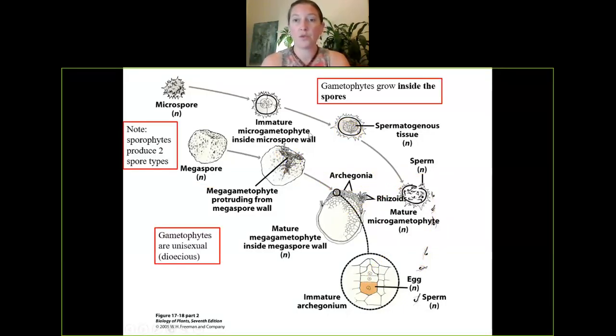And just to note, because this is different than what we've seen before, the sporophyte plants of Selaginella produce two spore types. The gametophytes now stay inside of the spores. And as we said, that means that the gametophyte plants in this case are dioecious because they're living in two separate houses. They're living in two separate spores.